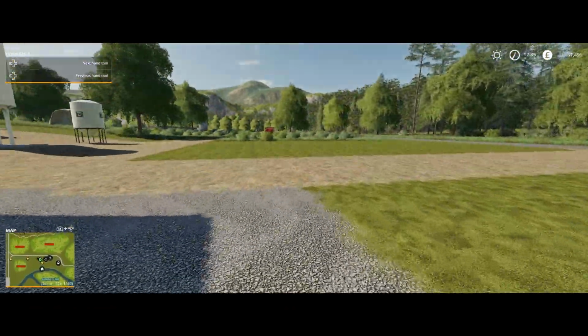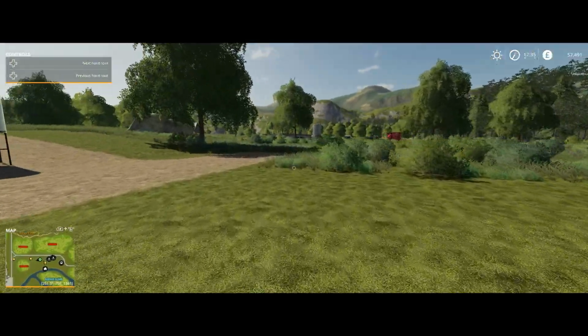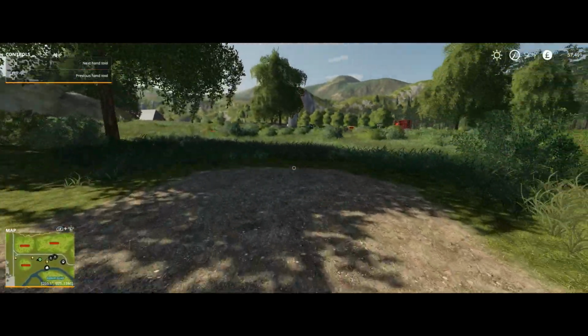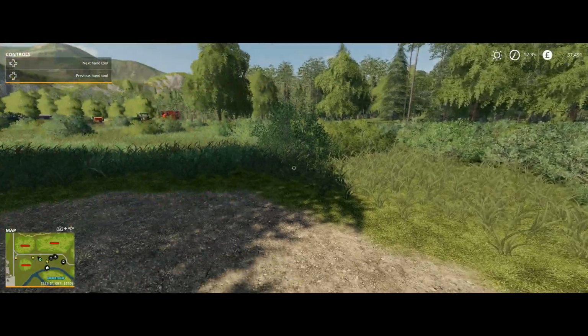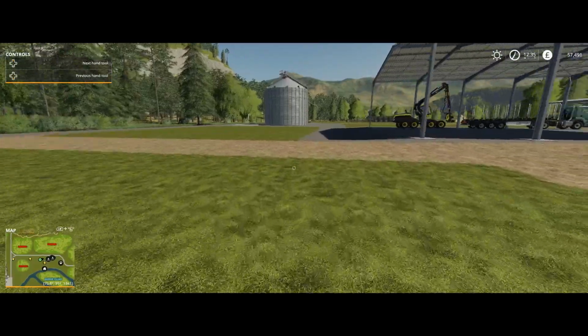And I think I did say a horse paddock would fit right in this area. I'm not sure where it would end, but this road here sort of designates where the horse paddock would be over here. So that gives us room for all the animals.